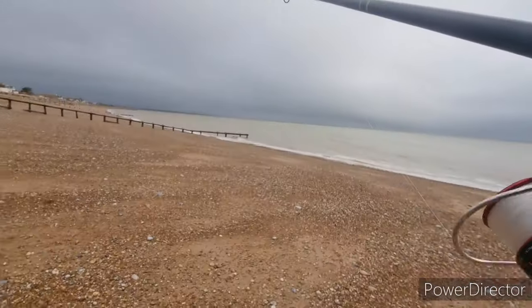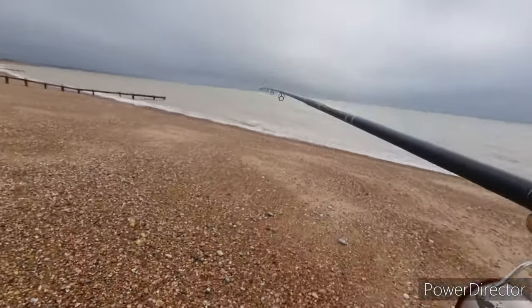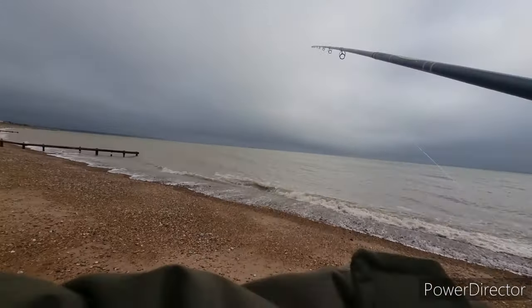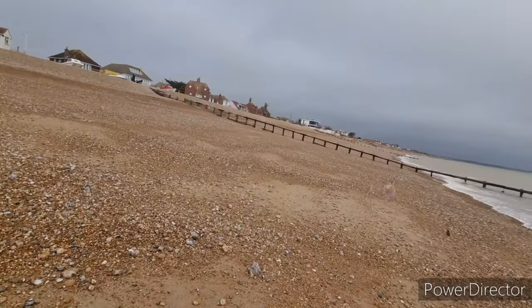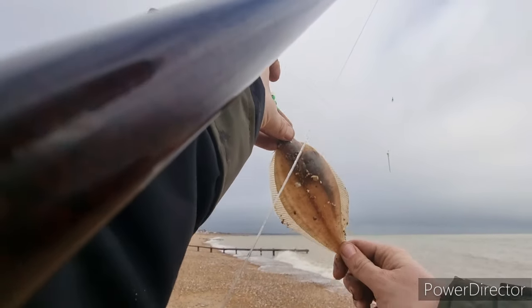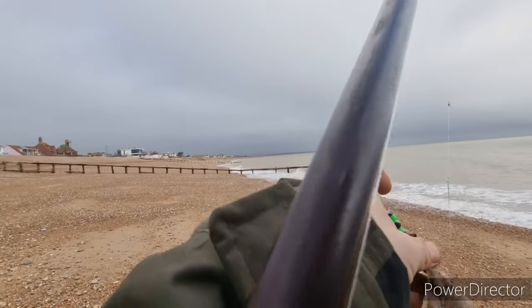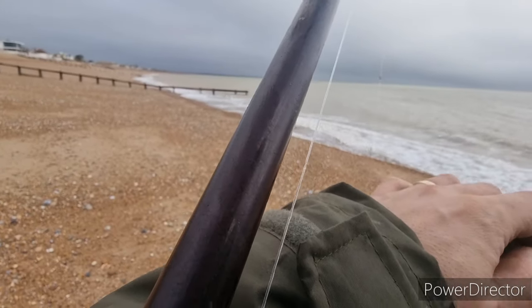Oh, we have got a fish. Let's go down and have a look. Sorry for the wind, guys. That one is a dab. Plaice and a dab. And you can tell a dab very easily, because it's pretty much see-through. I'm hoping you guys can see that. Yeah, they're pretty much see-through, which is probably one of the biggest giveaways.